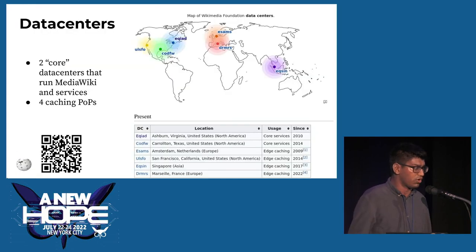Today, the story is very different. There are 6 different data centers around the globe that serve Wikipedia to users. There are 2 core data centers in Virginia and in Texas that run the MediaWiki software and serve the wiki platform. And then there are 4 caching point of presence data centers in San Francisco, the Netherlands, Singapore, and the new one that just opened up in France earlier this year and is starting to serve traffic.